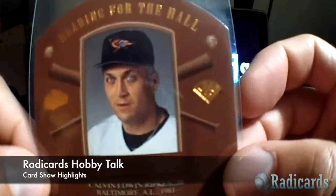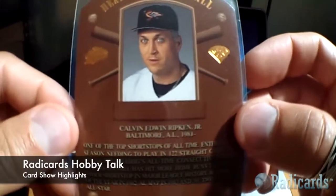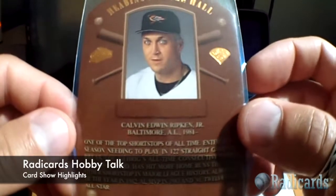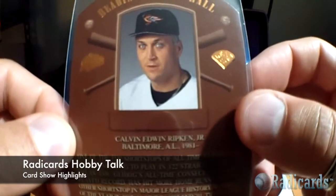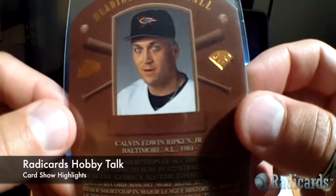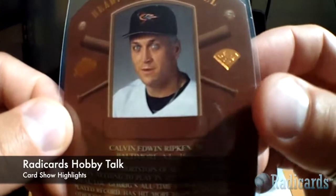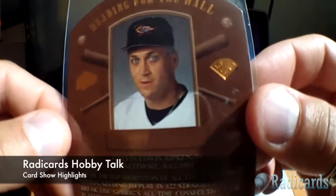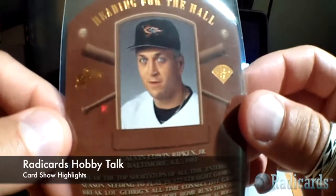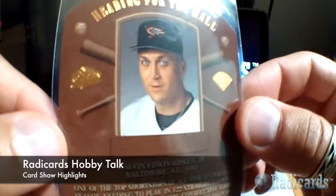I'm just such a big fan of the 95 stuff. 95 Leaf Baseball was one of those years of Leaf that just worked really well. Leaf worked really well in the 90s anyway, but by 94 and 95 it was really turning into this well-known, prestigious brand that produced these incredible inserts. I just think that the Leaf Heading for the Hall from the 95 release is a really strong set.